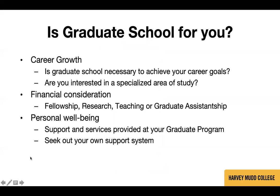Okay, so first things first, we often meet with students, and students often say, okay, I want to go to graduate school. I always ask, is graduate school for you? Three things to consider when you decide to apply to graduate school. First is career growth. Is graduate school necessary to achieve your career goals, whatever that may be?